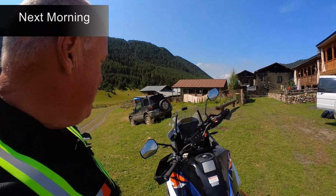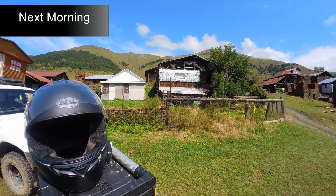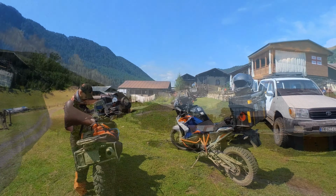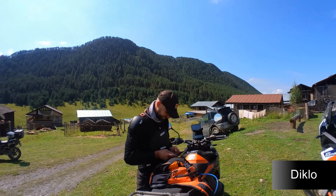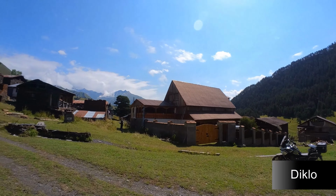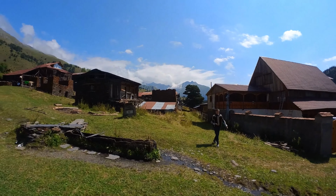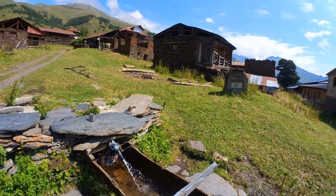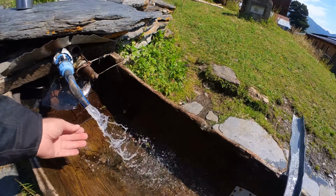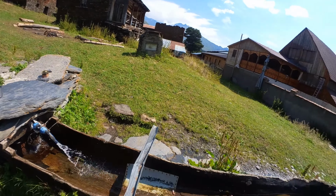Well, welcome to Diklo. It's found in the Tusheti National Park, and it's a really small village. You can see some fortifications over there. So our good friend Roman has been our guide. Thank you very much. And yeah, I don't think there's electricity here, hence the sound of a generator. And believe it or not, this is the water from the mountains. It just comes out freely, like an aquifer. This wooden barrel would have been an old wine press where you walk on it with your feet.